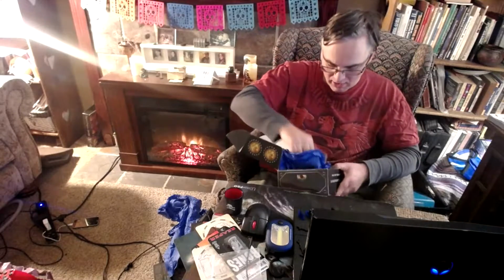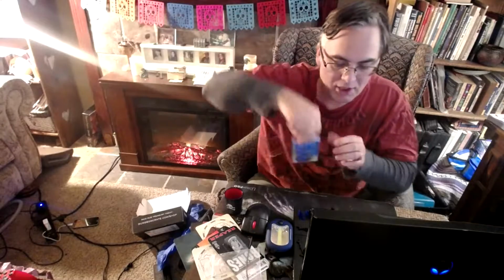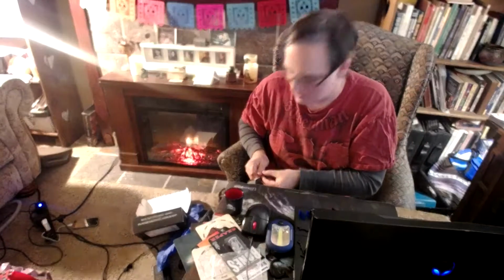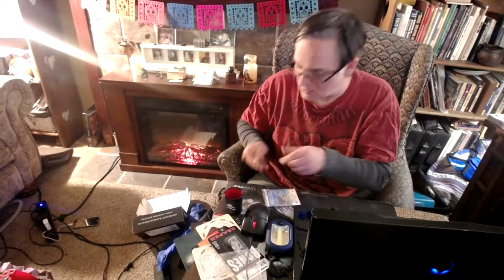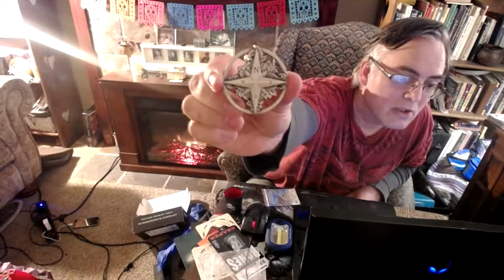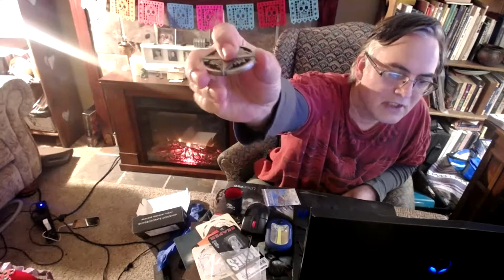Now we got one last item in here. This is the Dungeoneer's Compass Rose. I've actually been wanting to get one of these for quite a while, so I think they're cool. And on the Dungeoneer's site, you can buy this one, plus you can get another set of 4 with different symbols. This is the most basic one. And it is a compass rose. And here's what it looks like up close. And that is a partly 3D raised surface.